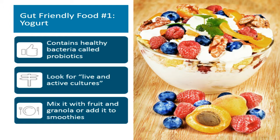According to Everyday Health's article, "Yogurt: A Guide to Probiotics in Yogurt," the key to buying yogurt is to make sure it contains live and active cultures. Sometimes this information will be right on the front label. Other times, you may need to check the ingredient list for Lactobacillus bulgaricus and Streptococcus thermophilus.